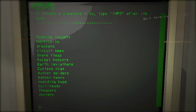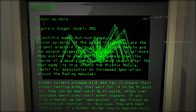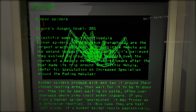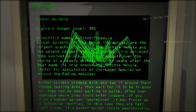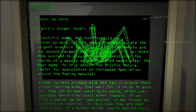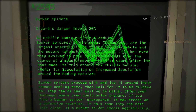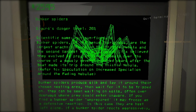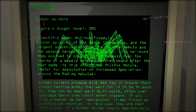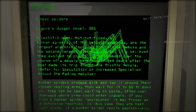Bunker spiders. Sigurd's danger level 20%. Scientific name, Utinum ficedula. Bunker spiders of the genus Theraphosa are the largest arachnid found in the Thistle Nebula and the second largest ever discovered. It's believed they evolved to prey on large animals over the course of a measly several hundred years after the boat made its trip around the Thistle Nebula. Refer to speculation on increased speciation around the fading nebulae.